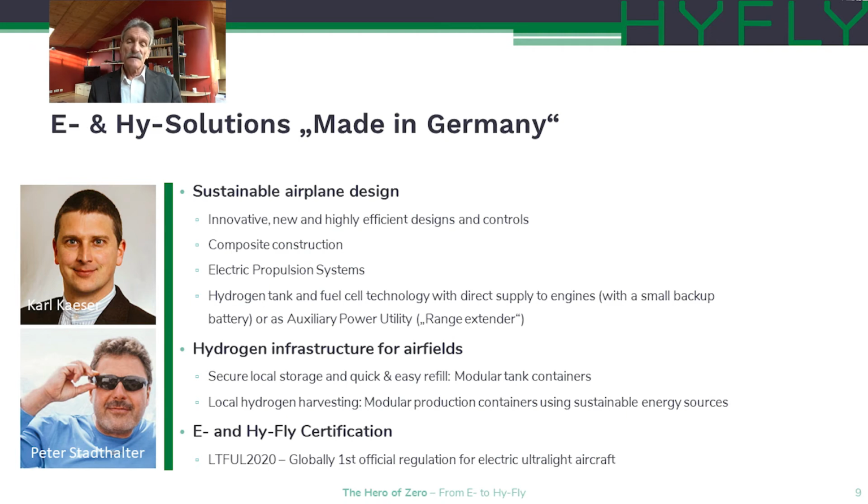Karl Käser, one of the project managers of eGenius, and now owner of Casaere Engineers Bureau, is responsible for integration and certification of ultralights, air taxis, and planes. Peter Stadthalder, owner of PS Hightech, is a specialist for light, extreme light hydrogen tanks, fuel cells, and hydrogen infrastructure. And last not least, my glider will serve as a testbed for this disruptive, clean technology.